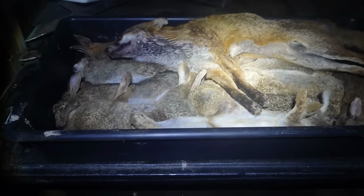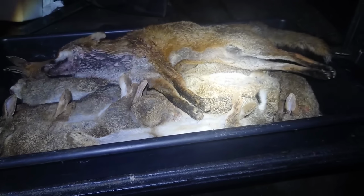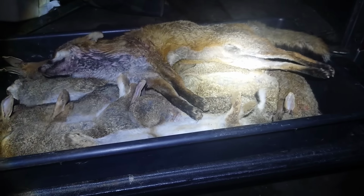Well, how's about that then? 11 rabbits and a bonus fox. Can't go wrong at that. Well, that's been quite an interesting evening's rabbiting. We started off with 5, ended up with 11, and then we got the bonus dog fox.